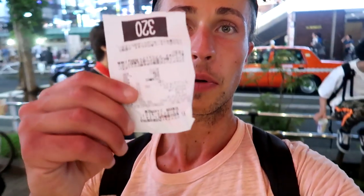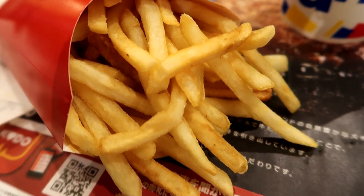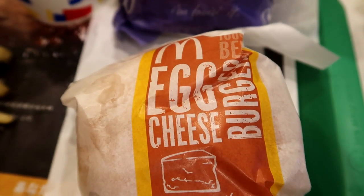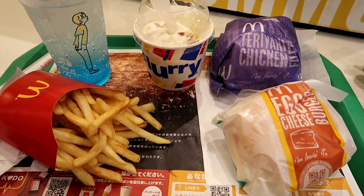Guys, we're at McDonald's. We finally made it. I make my order, and right now it's time to wait. Listen, it's again really loud. But we got our goodies. It's a teriyaki chicken burger, beef burger with egg, some fries, and a cheesecake McFlurry, guys.